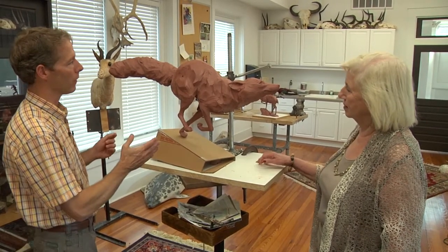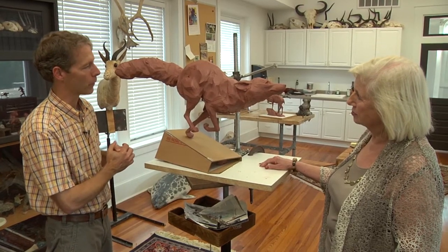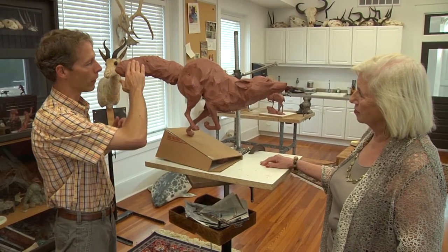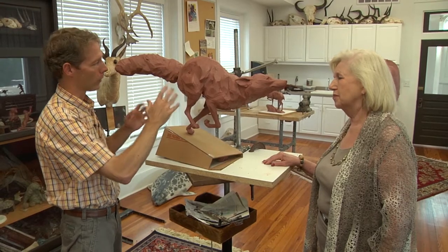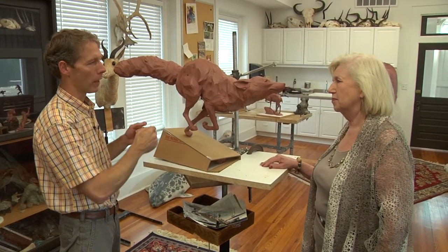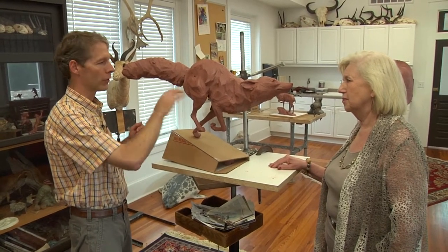As far as style, I did sculptures of taxidermy mannequins for years. I did anatomical studies, so I really wanted to do something different. I like to do very stylized textures. I really work on textures. To me, texture is about reflection of light, not just creating a facsimile of fur.